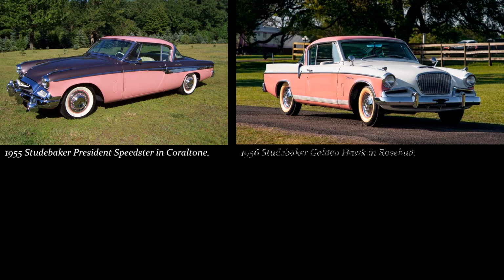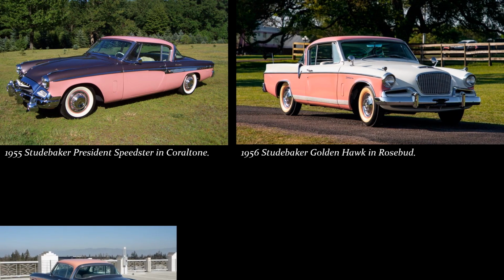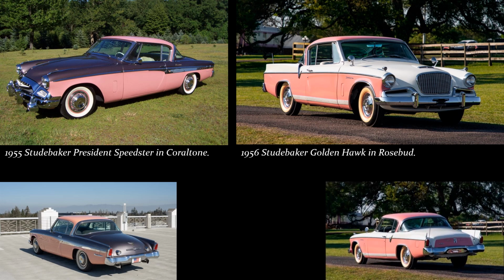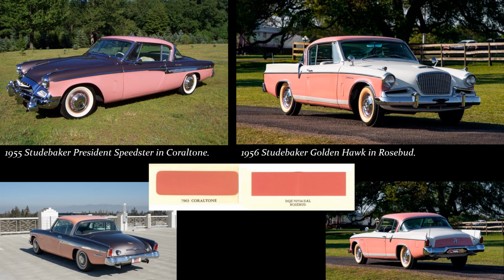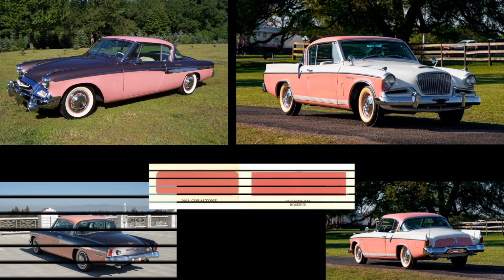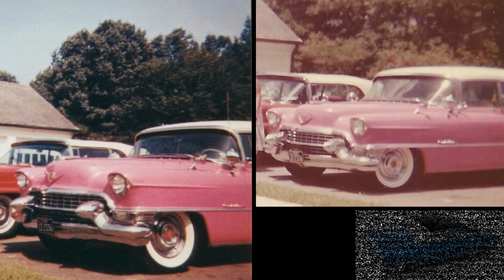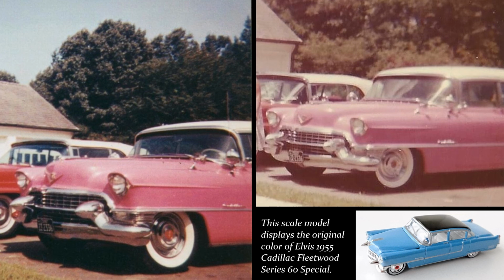According to a source, Elvis just picked a pink color from a paint sheet. The color he ended up choosing was from the Studebaker-Packard Corporation. The 1955 pink color Studebaker used on their cars was named Coraltone, and in 1956 the name of the color was changed to Rosebud. There are many stories around naming the color of Elvis' 1955 Cadillac Fleetwood Elvis Rose. Maybe it came from the Studebaker Rosebud name? Elvis' Cadillac was painted that Studebaker color, but kept its roof Atlantic gray.